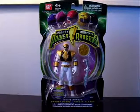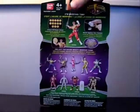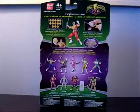This is truly an extraordinary figure that I've been wanting to review, and a lot of you have been asking me to review this figure ever since I did Lord Zed. So we're going to rip right through this package, but first let's take a look at the back and see what's available with this wave, which of course was the fall line, which, to be honest, never really saw retailers.